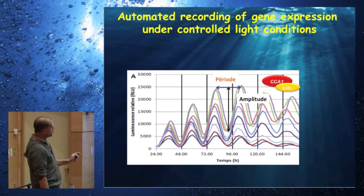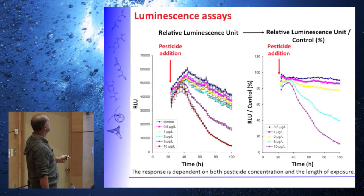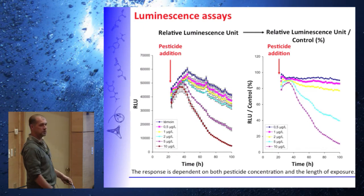So now we move back to the main objective of this talk: can we use this kind of reporter to assess biocide toxicity? So what do we do at the beginning of the experiment? We add pesticide, I think here it's tyrone, so you have a control, and then you monitor automatically every hour. So there is nothing to do, the robot does that for you.